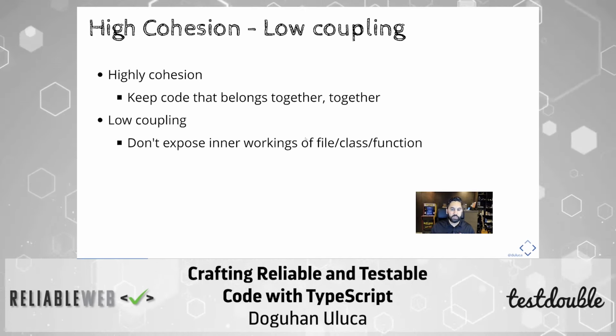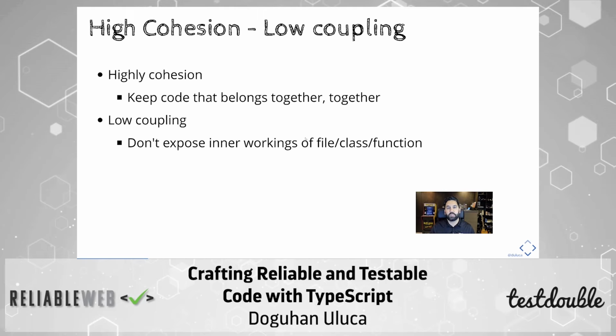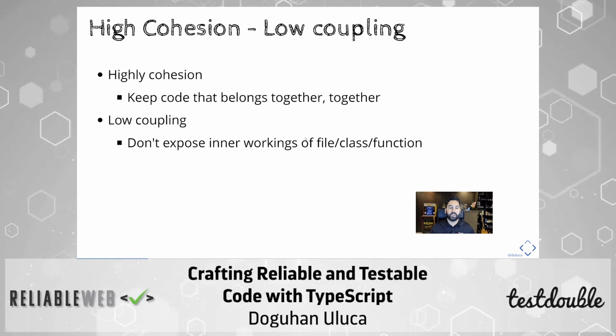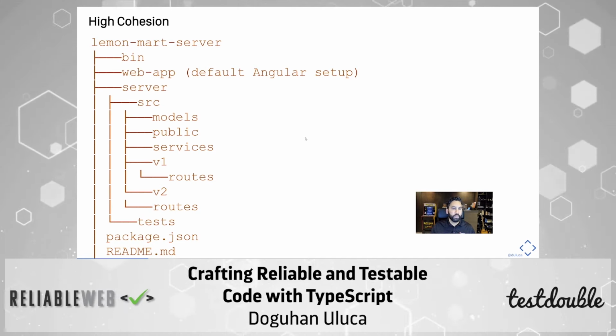And low coupling means don't expose the inner workings of your file or class or function outside, because if you do, then you tightly couple your code and you will not be able to refactor or replace any part of your code going forward.